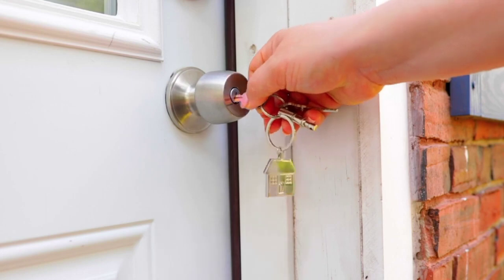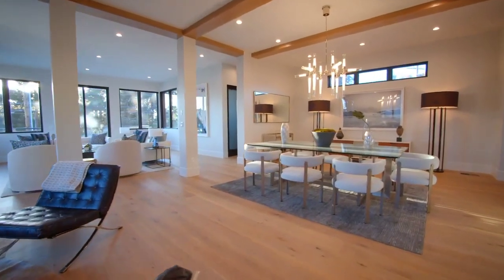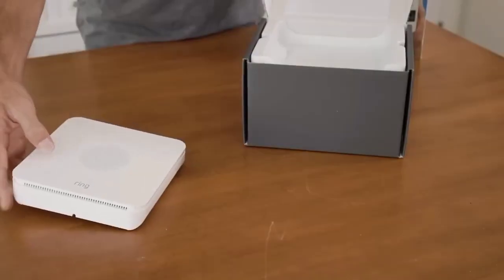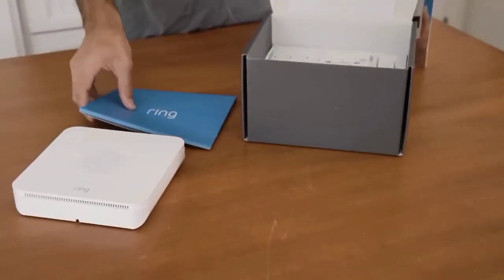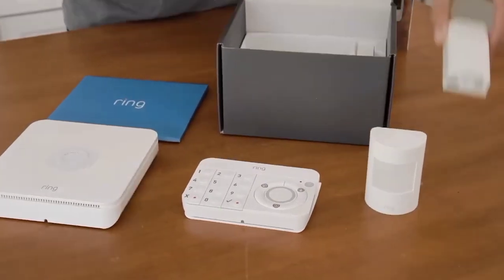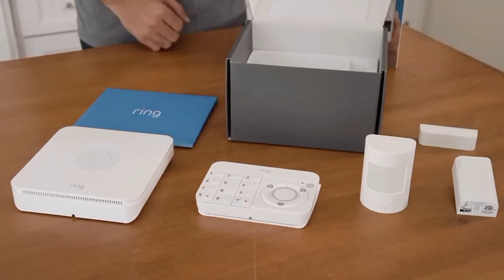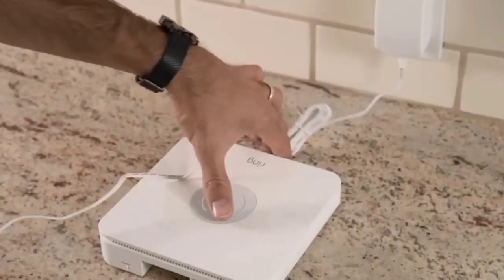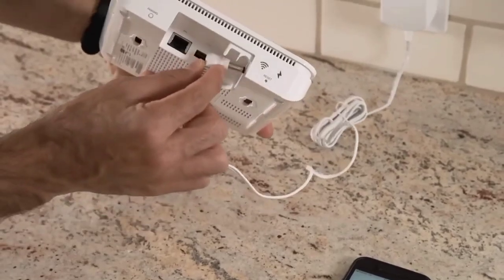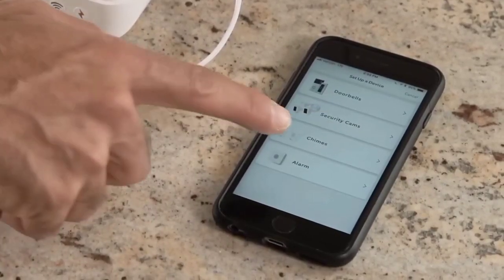Imagine having a home security system that doesn't just keep you safe, but also makes you feel like you live in a futuristic fortress. That's exactly what the Ring Alarm 8-piece kit, 2nd gen, does. This awesome security kit comes with a base station, keypad, 4 contact sensors for doors and windows, a motion detector, a range extender, and even a video doorbell. It's like getting an entire home security squad delivered right to your door.